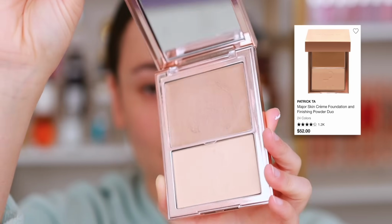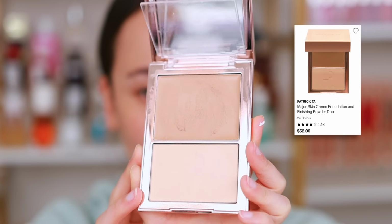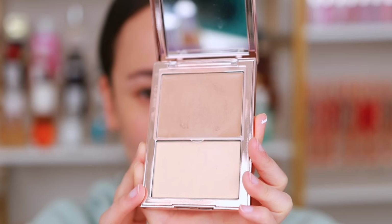Bare-faced and beautiful for the demos. So the first one that I have, it probably is my least favorite in this video. It's the Patrick Ta Major Skin Cream Foundation and Finishing Powder Duo. It is $52. Not all of these are going to be shade matches for me. I've purchased these all or received them in PR in various stages of life and levels of tan.